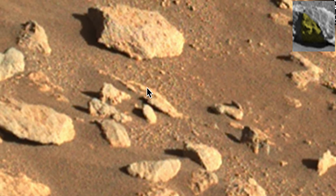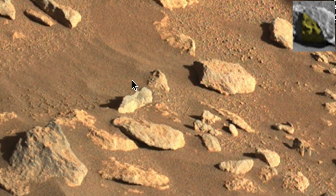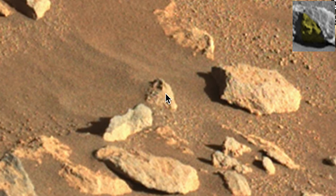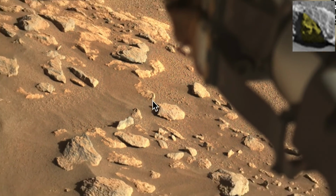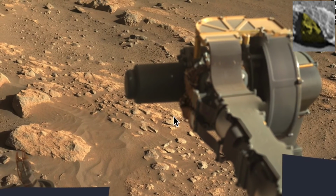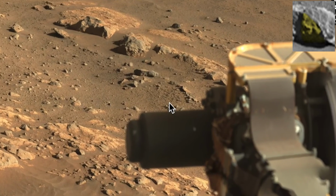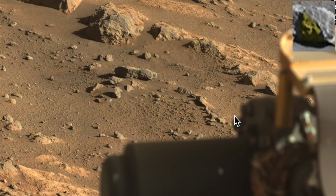Another object here. Let's move over here a little bit, and you see something that looks like, I don't know what this is, maybe a face, maybe something else, but whatever it is, really, really cool. Looks like some kind of buried technology. Now, we're right next to the arm of the rover here. You can see the arm of the rover. So NASA doesn't check around this area very much. So you always want to check near the arm of the rover because they always miss things. They get so lazy. Oh, there's nothing over there. It's just the arm.